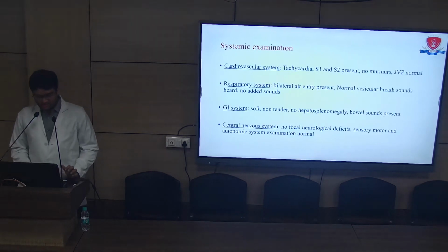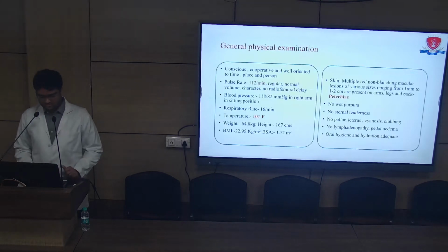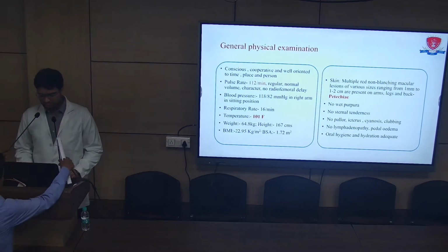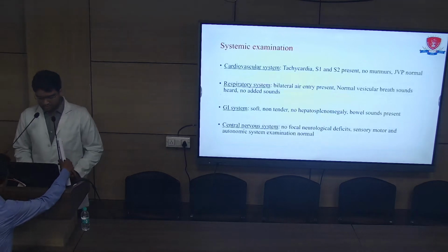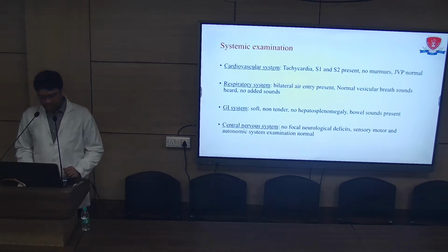Systemic examination was suggestive of tachycardia, and the patient doesn't have hepatosplenomegaly. Otherwise, the rest of the examination is totally unremarkable.